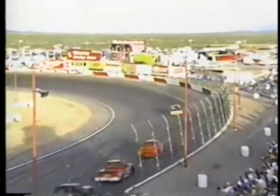This is a smart move. We've got 70 laps to go. He didn't want to stay down there at the bottom and get those tires heated up and wear them out too early. Good move on Joe Ruttman's part. He also sent Hornaday perhaps a little bit of a message. I'm here. You've got to deal with me before this is over. Exactly.